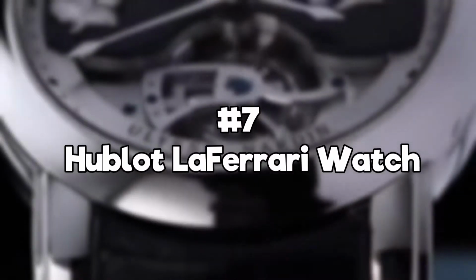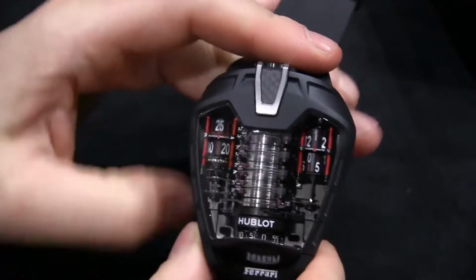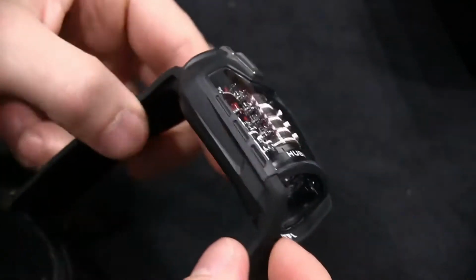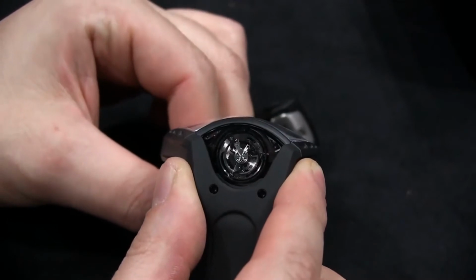Number 7, Hublot La Ferrari watch. The Ferrari brand is known for their expensive cars, but if you happen to have some change left over after purchasing a $1.4 million car, you can use that cash to get a matching watch. These designers created the La Ferrari watch to match the Ferrari supercar with the same name.